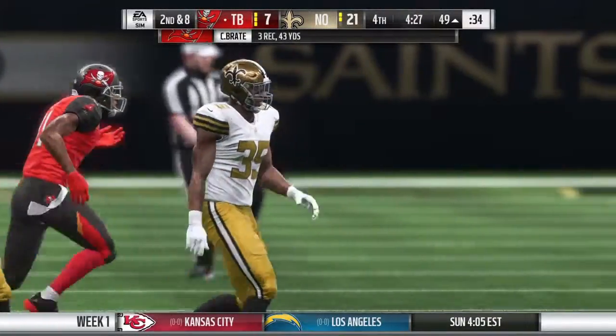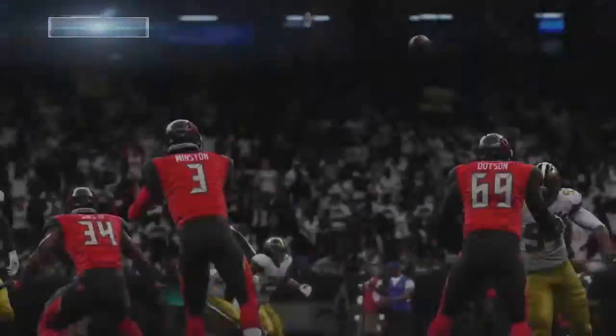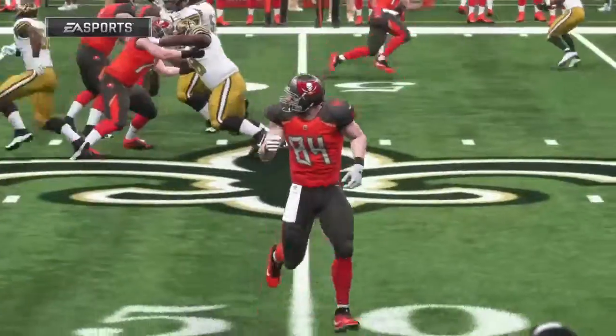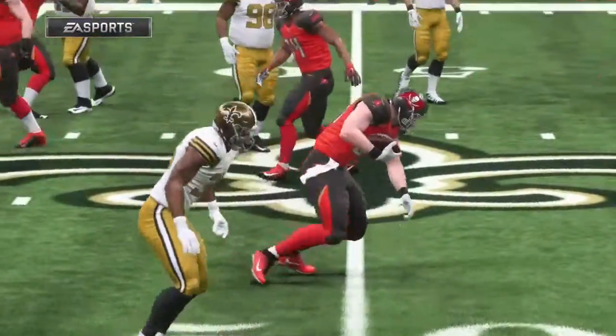It's 2nd and 8. You've got the big lead defensively, willing to give him that underneath stuff, right? And this is why you work on your tackling. Tackle them after the catch, inbounds, keep the clock running. Just go ahead and bleed the game out that way.